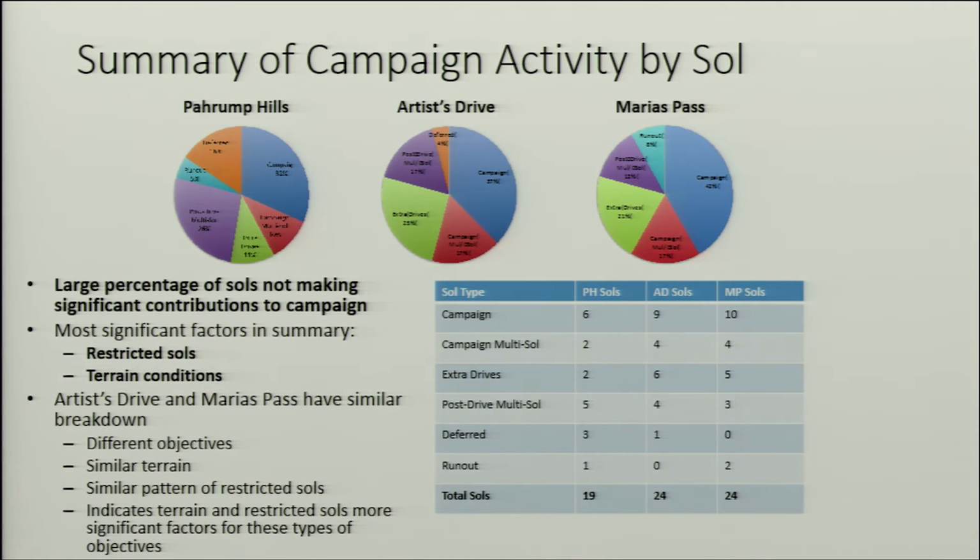So a couple takeaways. We did a variety of analysis to identify how productive these campaigns were and what was limiting and promoting productivity. And the first thing we did was look at sol by sol, how much of that sol was contributing towards campaign objectives. And so these pie charts are labeling sols based on how well or how unwell, I don't want to say poorly, but how unproductively they were contributing towards the campaign objectives.